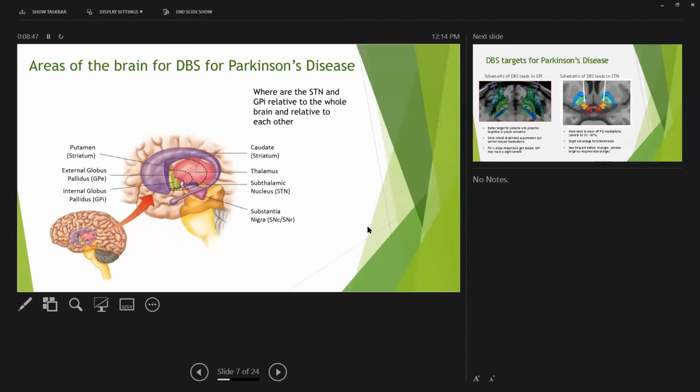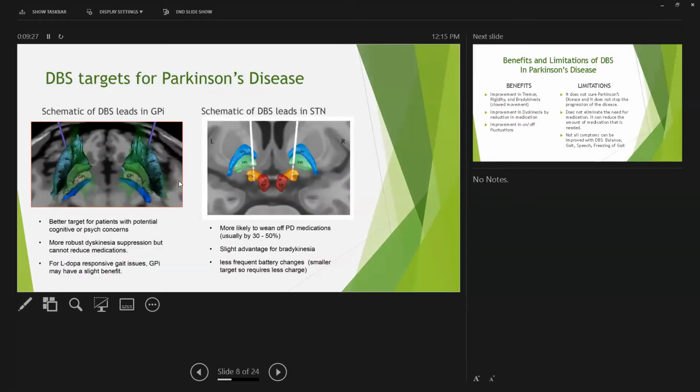And so just to give an idea of where these places are in the brain, down in the lower left, you see the whole brain down here. And this area encircled by the caudate, the purple structure here, this is the deep brain. It's the basal ganglia. Within this area are the two targets for Parkinson's disease, the subthalamic nucleus, which is this tiny little bit of blue right here, and then the internal globus pallidus, which is this little bit of green over here. And the next slide will show this a little bit better. So these are the two targets for Parkinson's disease.